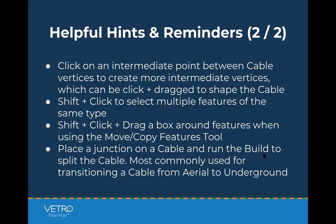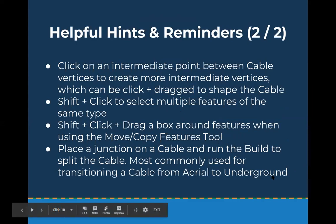Looking more at cables, if you click on an intermediate point between cable vertices to create more intermediate vertices, you can then click and drag those around to create minute shaping. You can shift and click to select multiple features of the same type. You can shift, click, and drag a box around features when using the Move Copy Features tool. And you can place a junction on a cable and run the build to split the cable. And this is most commonly used, as we showed, for transitioning a cable from aerial to underground.